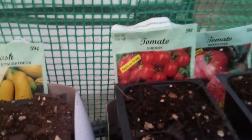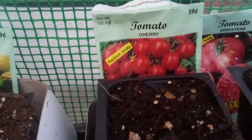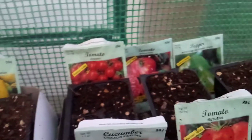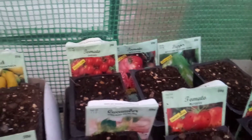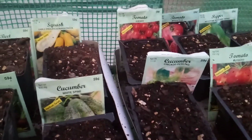Oh, Monsieur Charlie Mouse. I did plant some cherry tomatoes. Sorry, you guys. Sidebar to Miss Cheryl Tally Moss and the Cheryl Tally Moss Organic Food Forest. Love you guys. I did plant some.